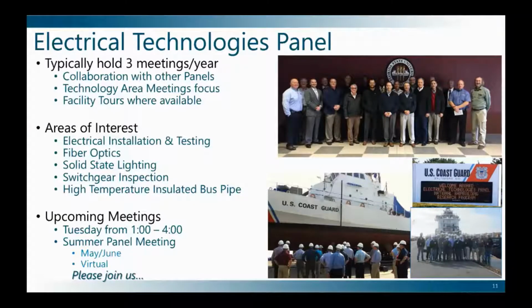The picture at the top is from our meeting at Florida State University. That meeting included a tour of the Center for Advanced Power System, or FSU CAPS, where insulated bus pipe was being tested. We have also had tours at numerous shipyards. The pictures here are from our tours at the U.S. Coast Guard base out in Baltimore and our meeting at BAE Shipyard in Jacksonville, Florida.